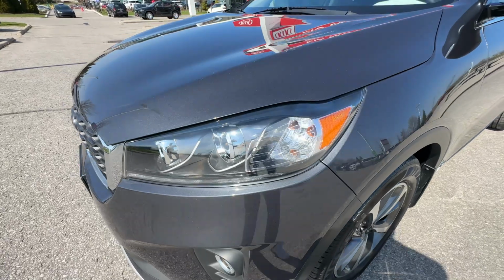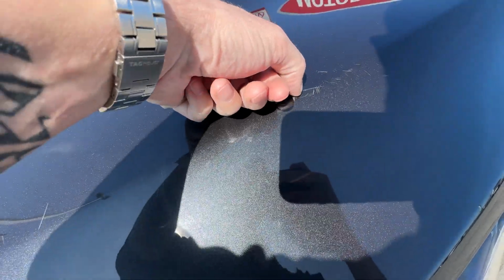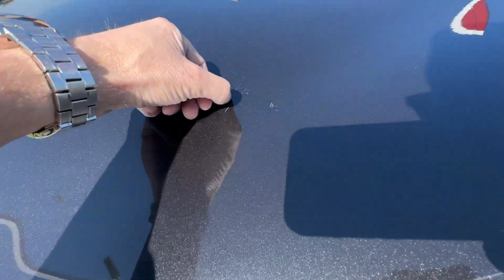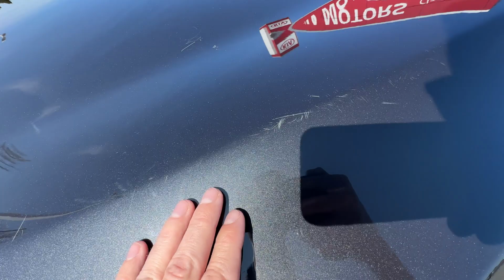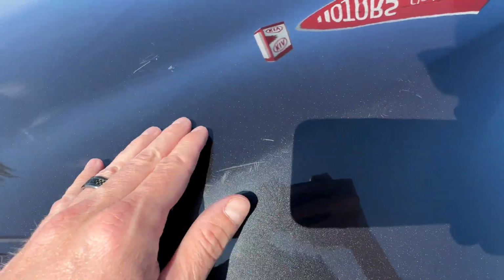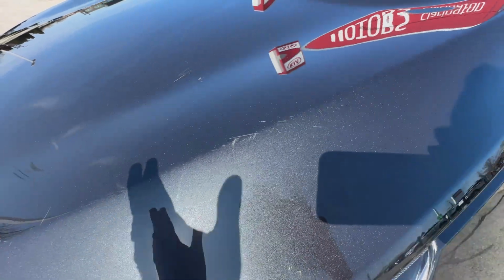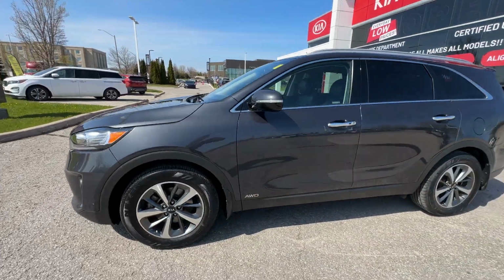Now, another thing I did notice is on the hood, we have this right here, but I can't really catch my nail in a lot of this. So I think a lot of these little light superficial scratches here will buff to probably, I like to say, 60–70% better. You still might see them just lightly, but nonetheless, when we buff that, the team will make it look as good as possible.